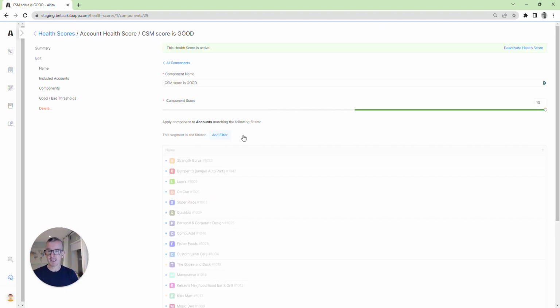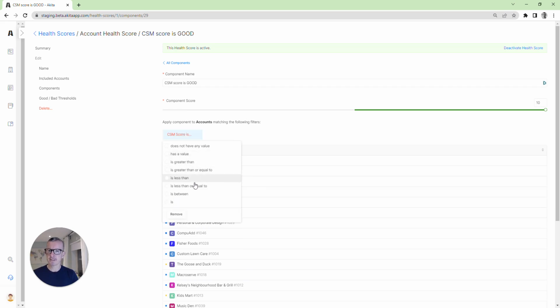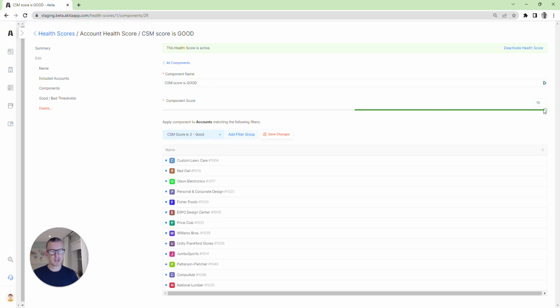Now I have to tell Akita in this page, what does that mean? So I use our filters, and I'll just come down to our health score. I'll go to CSM score. Very powerful filtering engine in Akita, and flexible. So basically, I've navigated my way through these screens to get to the CSM score, and I want to say where the CSM score is good, and I'll click done. So when the CSM score is good, they're going to get a plus 10 score.